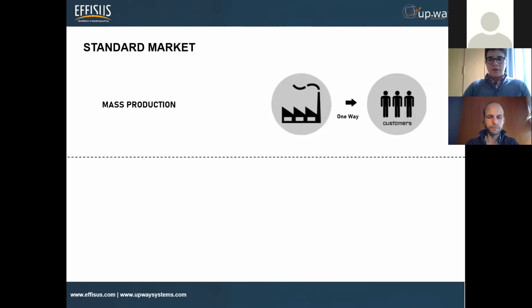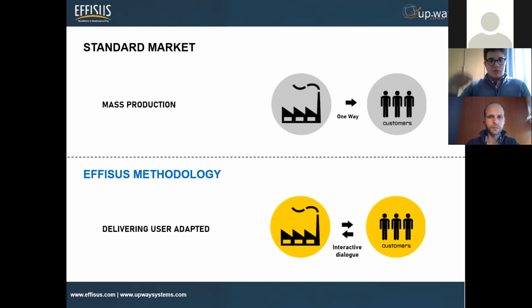So here is just so you have an idea how we decided to split. We call it the standard market approach, which basically has only one way. It's pretty much standard rolls, standard membranes, and delivery to the customer. So the factory produces, the client orders, and then the customer receives. Of course, this service is followed by customer service, a follow-up of the materials and the product itself. But at Ephesus, we do something differently.